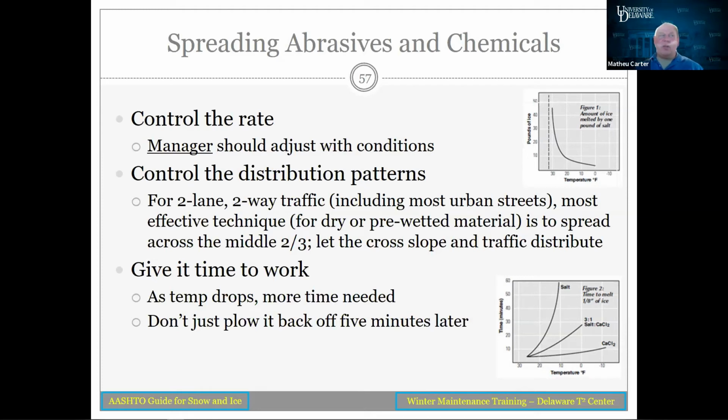One of the things that we also have to think about is giving particularly chemicals time to work. It's really easy, depending on the configuration of your route, particularly as you get into a more suburban or urbanized area where you're going sort of rounds and circles and in and out of subdivisions, you could actually come through the same area that you just plowed 10, 12, 15 minutes ago. Well, if you went through and plowed that and put material down behind you, when you come back through and plow that again, that poor salt didn't even have a chance to really get started doing its job, perhaps.